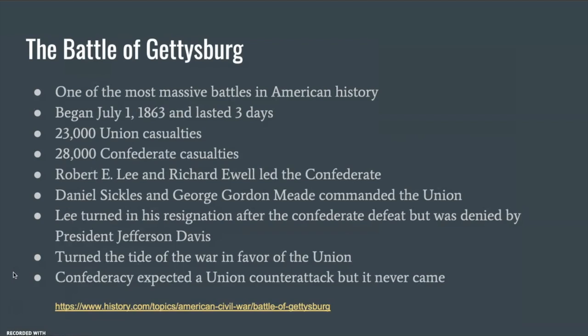The Battle of Gettysburg, which was one of the most massive battles in American history, began on July 1, 1863, and lasted 3 days. There were 23,000 Union casualties and 28,000 Confederate casualties. Robert E. Lee and Richard Ewell led the Confederate, while Daniel Sickles and George Gordon Meade commanded the Union.